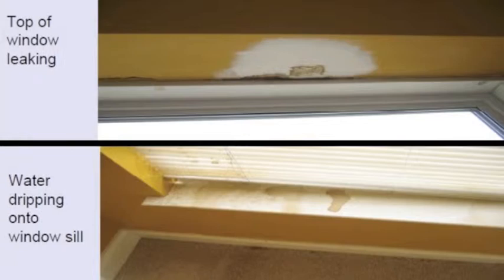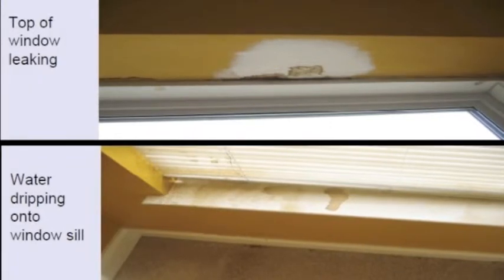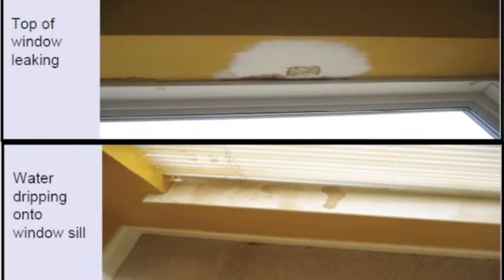And here's an example of a window that was not properly flashed. You can actually see that there was a leak. This is the head of the window and this is the bottom of the window, but there was a leak that developed at the top, and the developer came back and actually drywalled, tried to fix the drywall, but then the leak came back again because all they were doing was fixing the cosmetic result of the leak and not the source. You can see that it's dripped down onto the ledge.